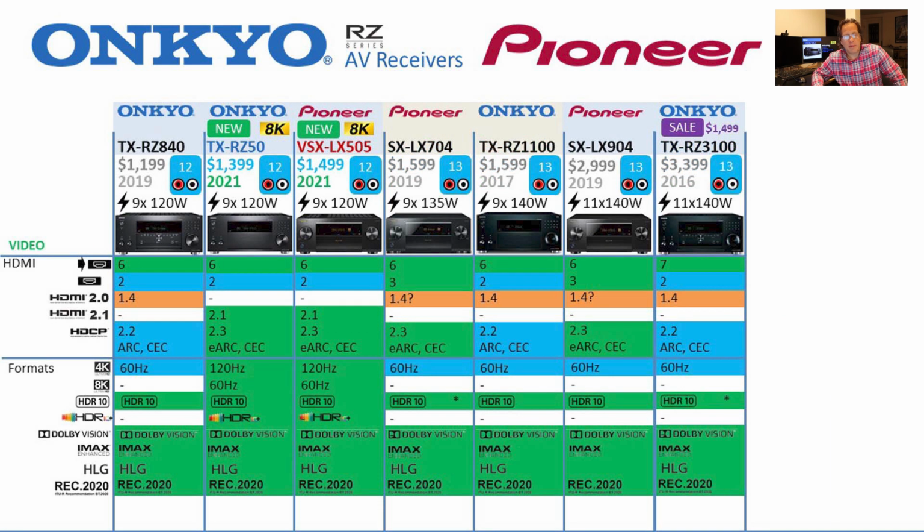Now, we talked about the HDMI already, but what you'll see here in this chart is that the older models are all HDMI 1.4. We're guessing a little with Pioneer because they didn't specify it in their literature, but we assume it's 1.4 on the older models. The new models are all 2.1 with 2.3 HDCP with eARC. Now, some of the older models do have eARC support, and that came with a firmware update, even though not being 2.1 compatible.